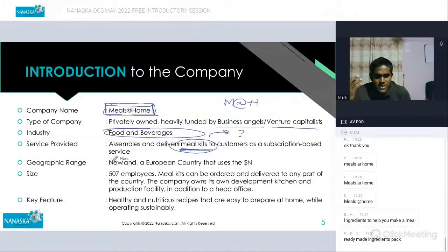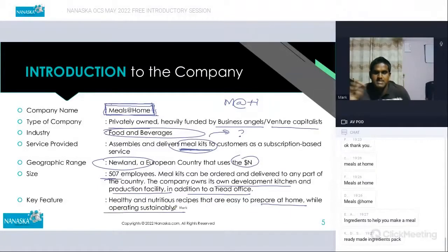So what is our country? We operate in Newland. Our currency is N dollars. It's a European country. We have 500 employees. We are a huge company. Meal kits can be ordered and delivered to any part of the country. It owns its own development kitchen and production facility in addition to the head office. It offers healthy and nutritious recipes that are easy to prepare at home while operating sustainably.